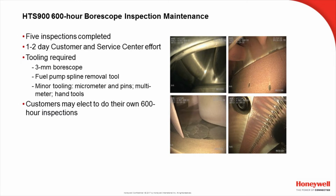Customers may elect to do their own 600-hour inspections. There's a few pictures on the right-hand side of the slide that show you the condition of these engines, which is exceptional. The compressors have been extremely clean. This is due to the barrier filter that is installed on the Eagle 407 HP.